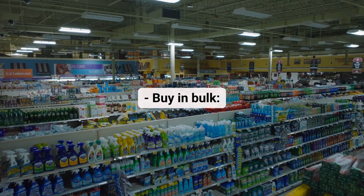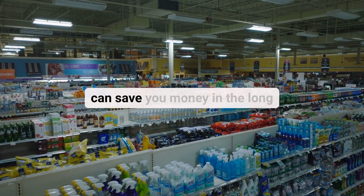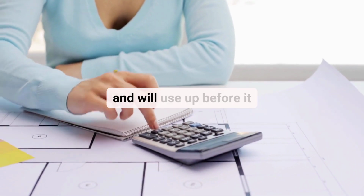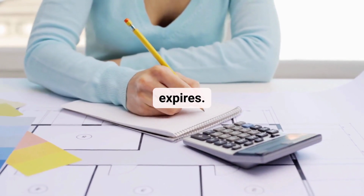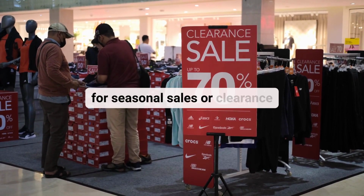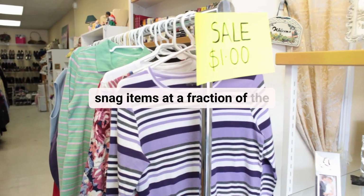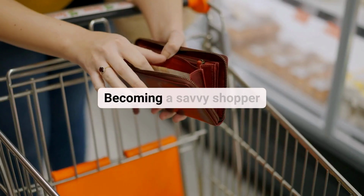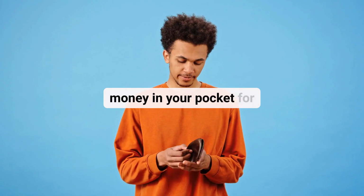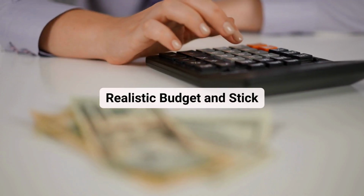Buy in bulk. For household essentials and non-perishable items, buying in bulk can save you money in the long run. Just make sure it's something you actually need and will use up before it expires. Wait for sales. If it's not urgent, wait for seasonal sales or clearance events before making a big purchase. It's a great way to snag items at a fraction of the cost. Becoming a savvy shopper will ensure that you get the best deals, which means more money in your pocket for savings.